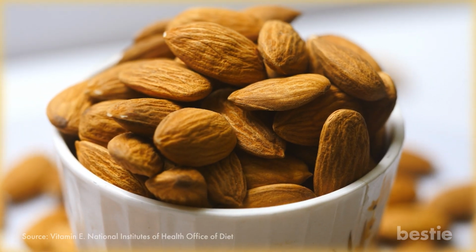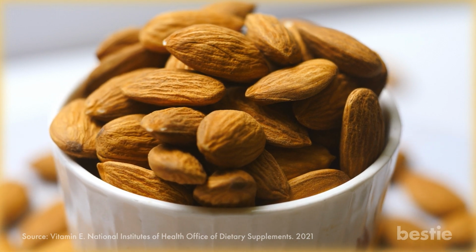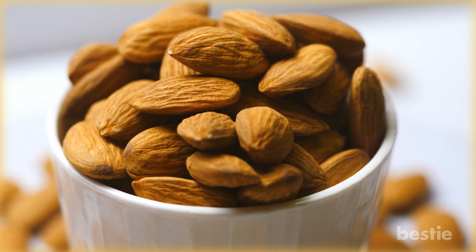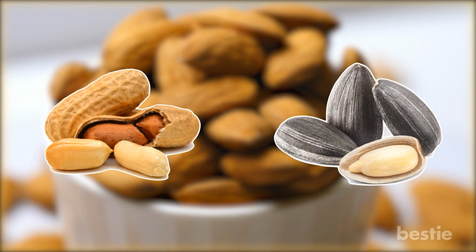To get the best out of this vitamin, you should get at least 15 milligrams of vitamin E daily. Eating 1 serving of almonds, around a quarter cup, gives you half the vitamin E you need. Other nuts you can include to get your dose of vitamin E are peanuts and sunflower seeds.